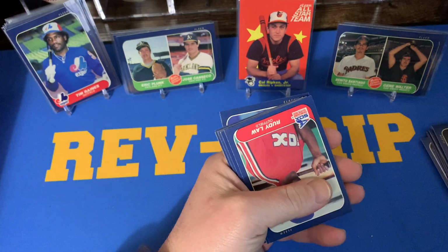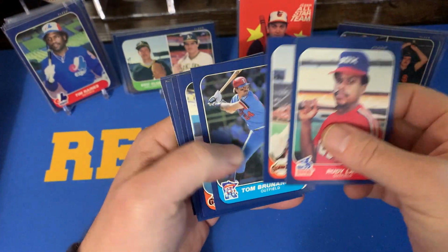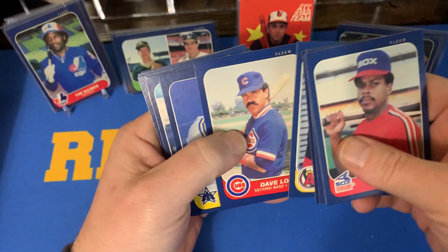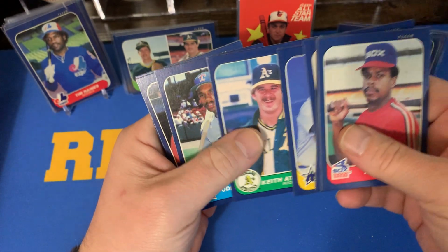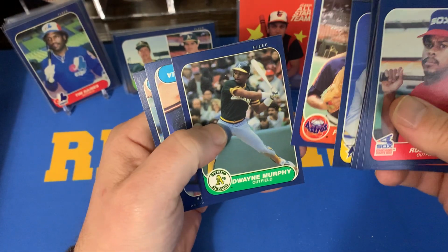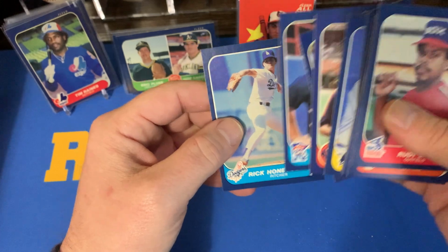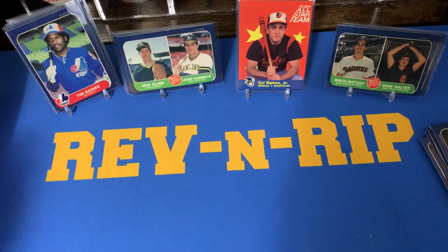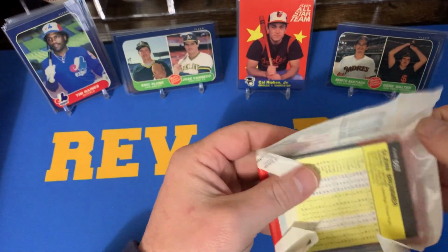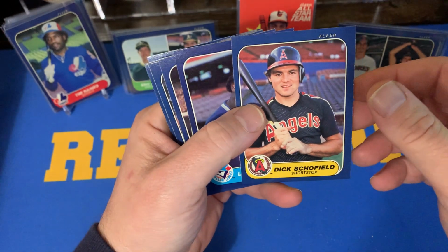Got the Montreal Expos sticker. Rudy Law, Chili Davis, Tom Bernanski, Jim Morrison, Keith Atherton, Oddibe McDowell, Frank DiPino, Frank Eufemia, and Rick Honeycutt. Thought it was Frank Euphoria there. Just for half a second. Dick Schofield.